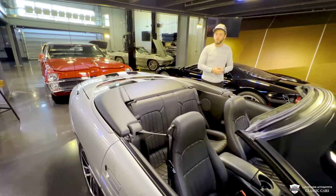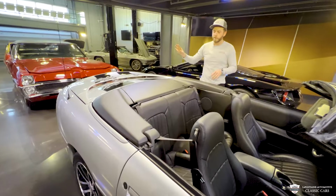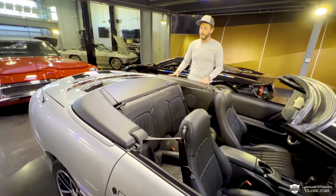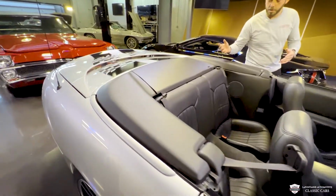Guys, I was showing you a storage bag in the trunk that actually houses these three panels. They all snap in, you do it with the trunk up. It only took probably about a minute, and it keeps your top nice, down and secured and not blowing in the wind, and a cool look, I think.